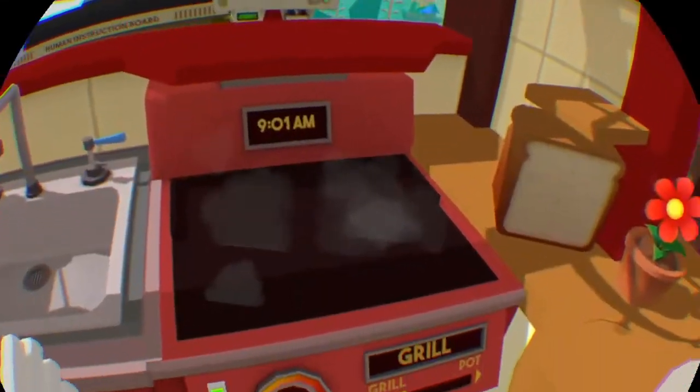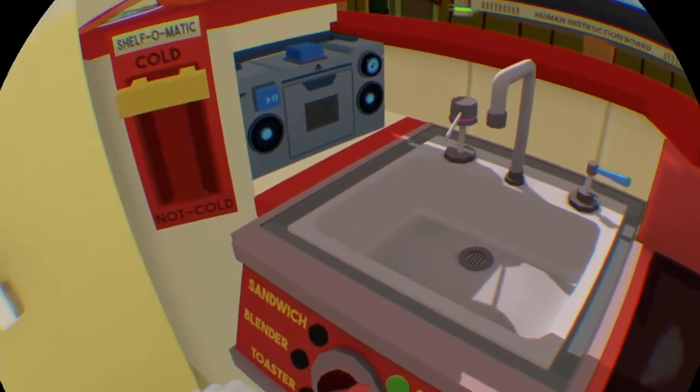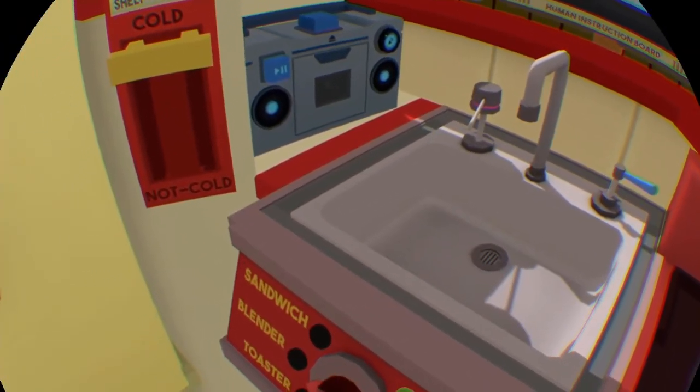Is one of the most efficient forms of human food. Simply take some of your inefficient solid food and put it through the blender.